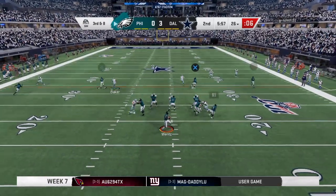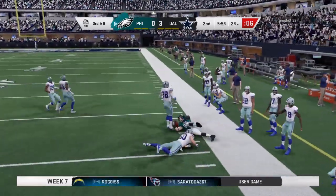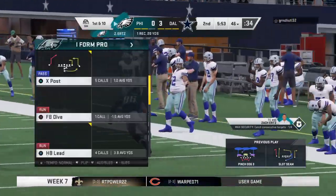51. Now Wentz on 3rd down. He'll have a 1st down past the 40. And he connects with Ertz. His first catch, and it's a pretty big one. They get the conversion on 3rd down.